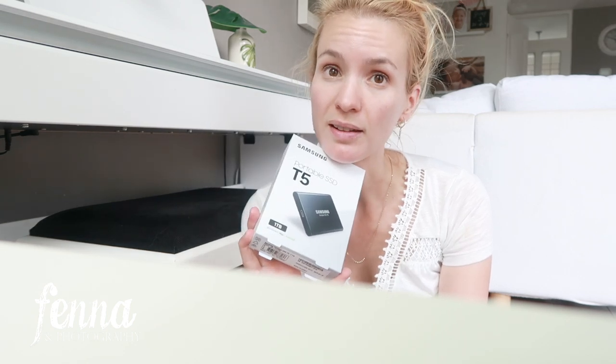Anyway, so I had a hard disk. It was a Transcend hard disk, I think, of 1 terabyte, and I dropped it, and the computer wouldn't recognize it anymore. I got it completely pulled apart by someone who knows what he was doing, but I couldn't get it to work anymore. So I actually lost some edited files.